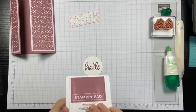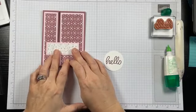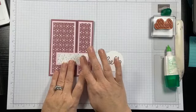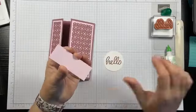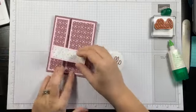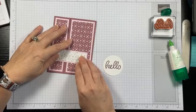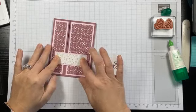And then, so now what I'm going to do is take this and adhere this to my right hand side. So whether you have it like this, if you flip it this way, just make sure you put your adhesive on the right side of whatever flap you're going to use. So I'm going to adhere just this side, because this is going to be an opening mechanism. So we want to make sure that we can open this card up, because otherwise if we put adhesive all the way across, we're not going to be able to open this up. Okay, so there is that.